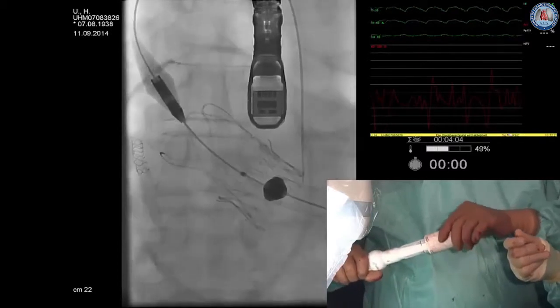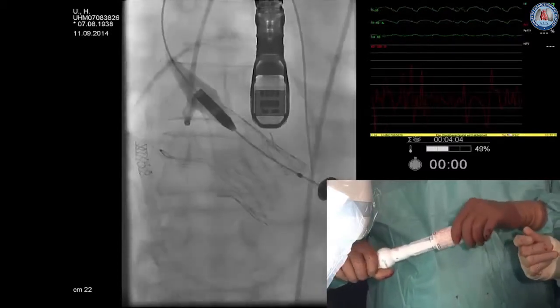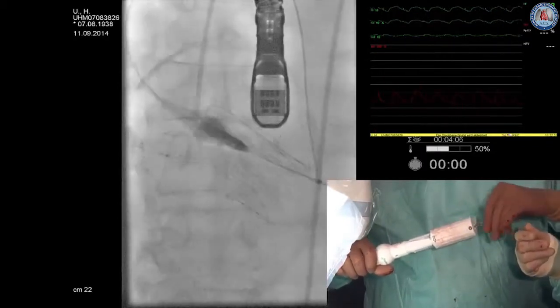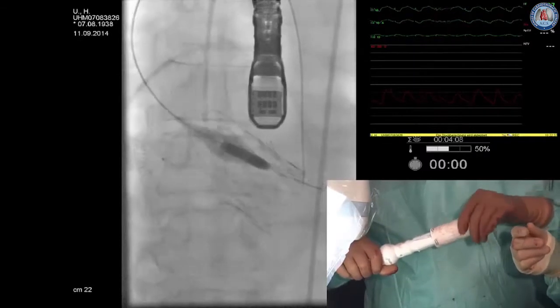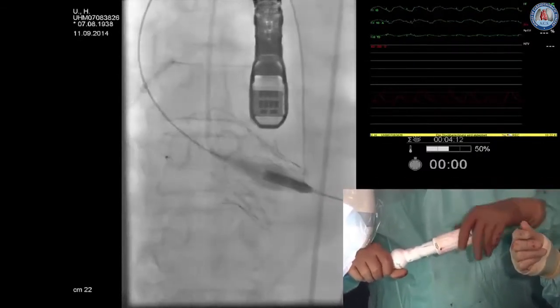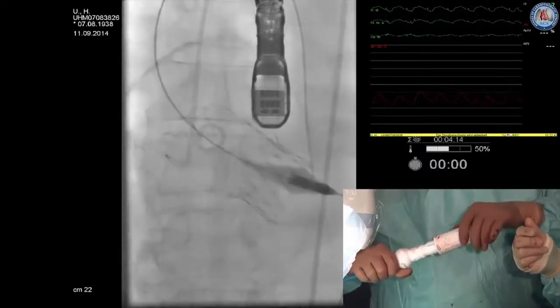So now the valve is released. I have to be very careful to pull back this delivery system, not to push the upper rim, the lower rim of the stent. Pacing stop.